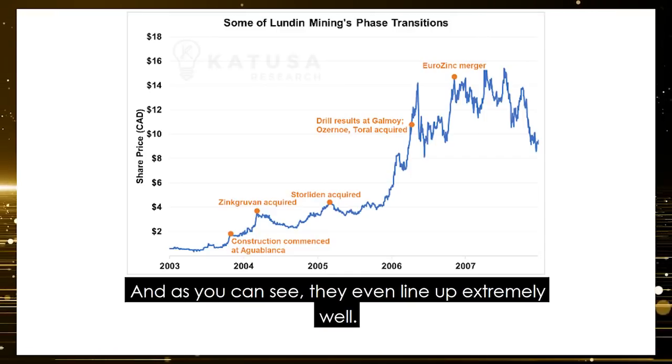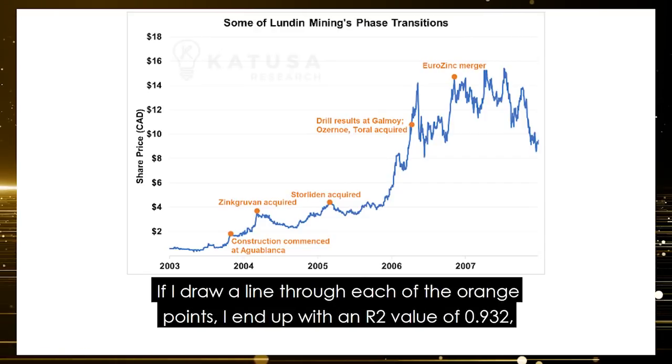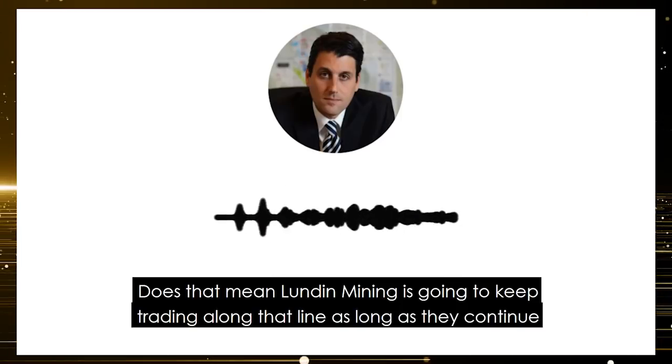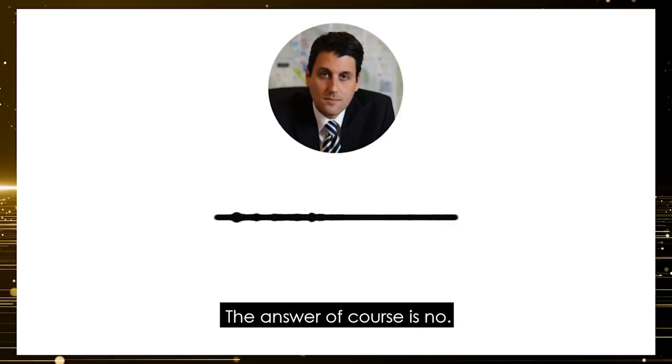And as you can see, they even line up extremely well. If I draw a line through each of the orange points, I end up with an R2 value of 0.932, which basically means they line up fairly well. Does that mean Lundin Mining is going to keep trading along that line as long as they continue to pick up new assets? The answer, of course, is no.